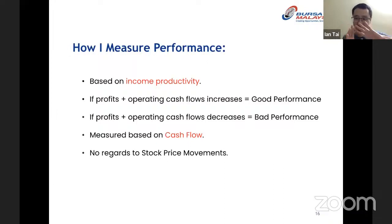Okay, so just now, guys, part 1 was more towards explaining how I view what most people are thinking. Right now, it is the thing that I really do in order to manage my own portfolio. So this is the slide that you may want to pay the most attention to.